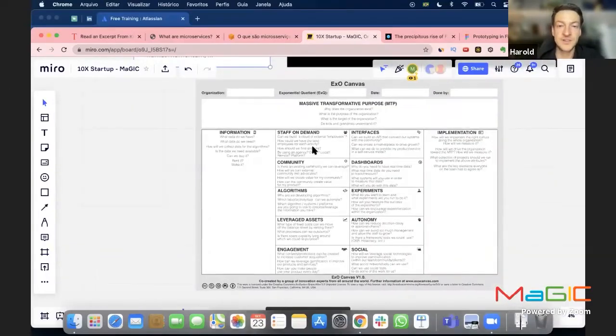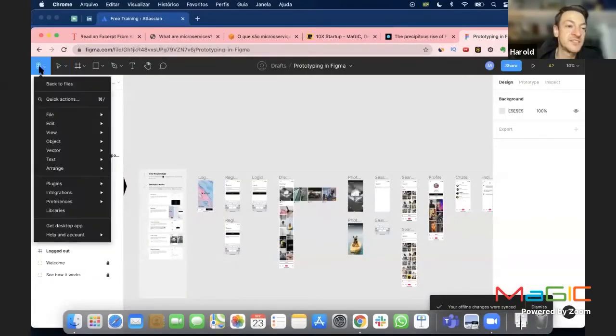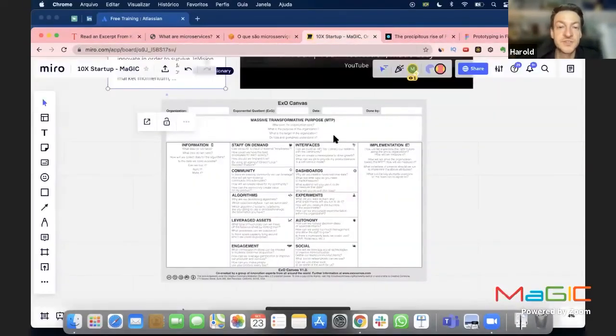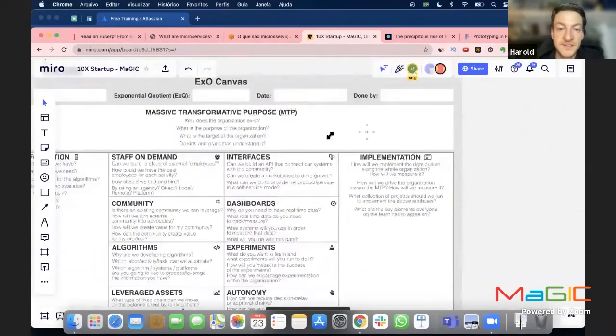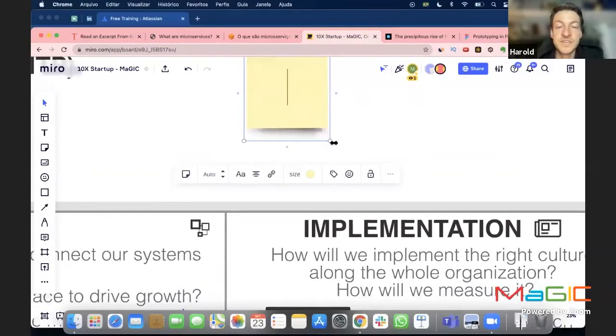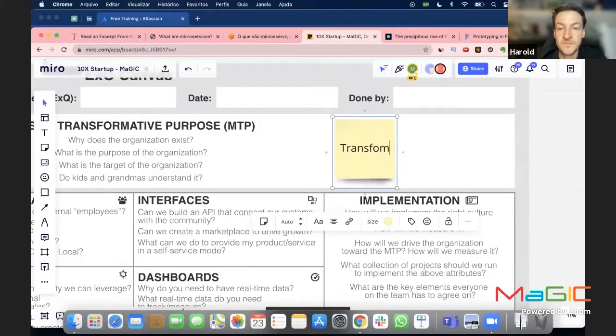Now, let's go. The first thing we need to analyze is their massive transformative purpose. If we go to their website, there's not much information here because their goal is to help you work on your designs. But if you start diving into their blogs, you're going to realize that they have a nice MTP, massive transformative purpose, which is: transform the world through design.